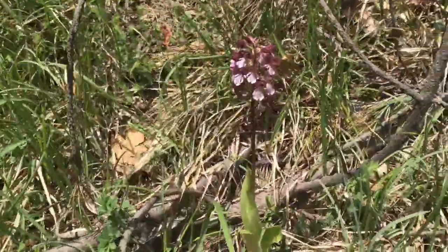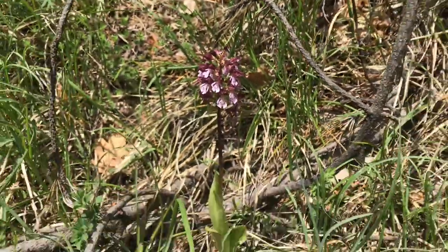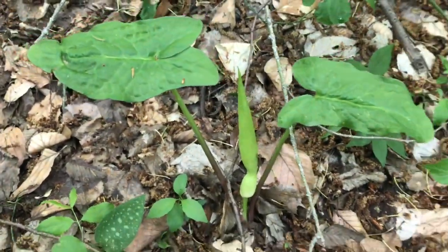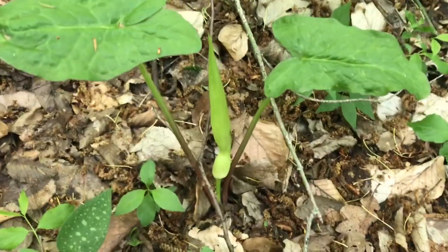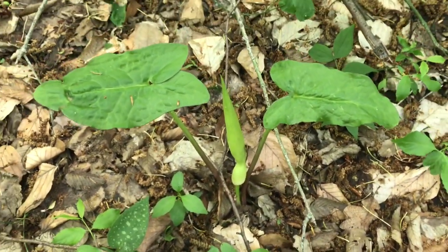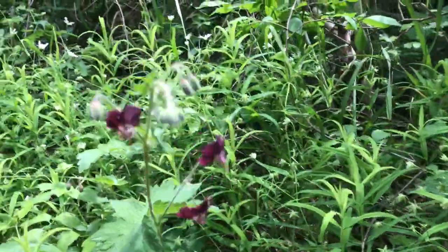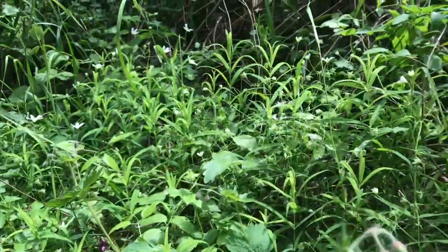This is our first orchid for today, the lady orchid, Orchis purpurea. This is Arum lily, maybe Arum maculatum, most probably. It's not possible to say before the bloom is ready. This is Geranium phaeum, very common for such kind of mountains.